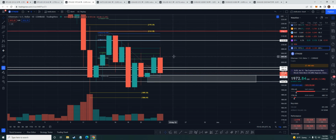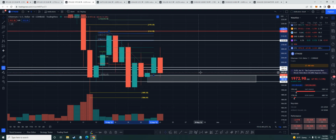Let me see what happens if I bring that up, because that doesn't make sense. So let's try this one more time. Let's go here and let's bring it to the beginning. That's what it was right here. So the previous day's low lines up perfect with the 618 right here. That's what I was looking for, guys.